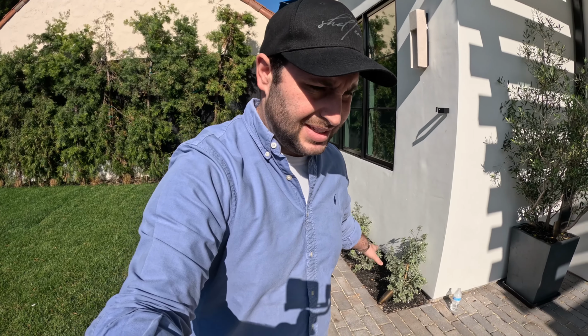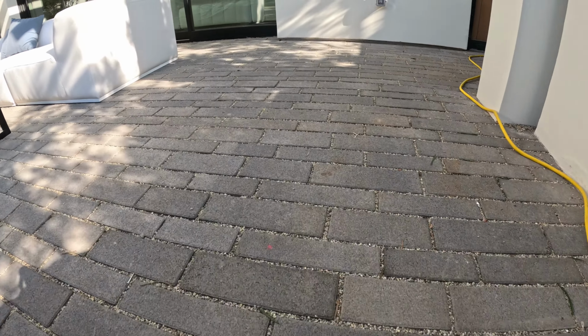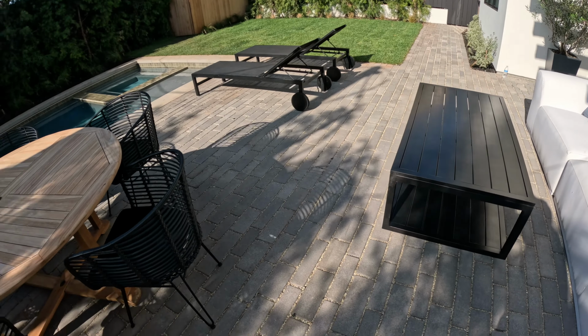Outside of this house, we have probably some of my favorite features. We're doing pavers, which is just fantastic. These are permeable pavers, which basically just means that when water is going onto them, it is not rolling off the surface. It's actually dripping through the gaps in the pavers to allow water to drain through them. But this outdoor space is fantastic.